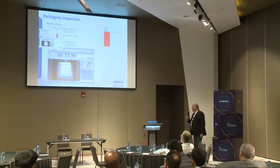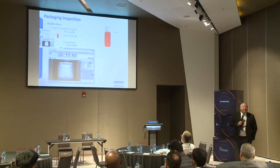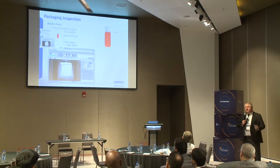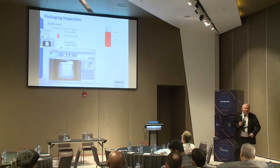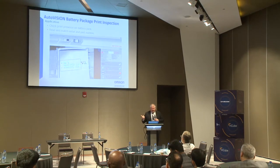Another application, I know some people are here from the dairy business. This is a well-known application at the manufacturer of Actimel. I don't know who owns Actimel these days, but, okay. So we check for every little Actimel bottle that is produced, we check if the sealing of the cap is as it should be. Because if the cap is not on, your product is lost and you should get rid of it.